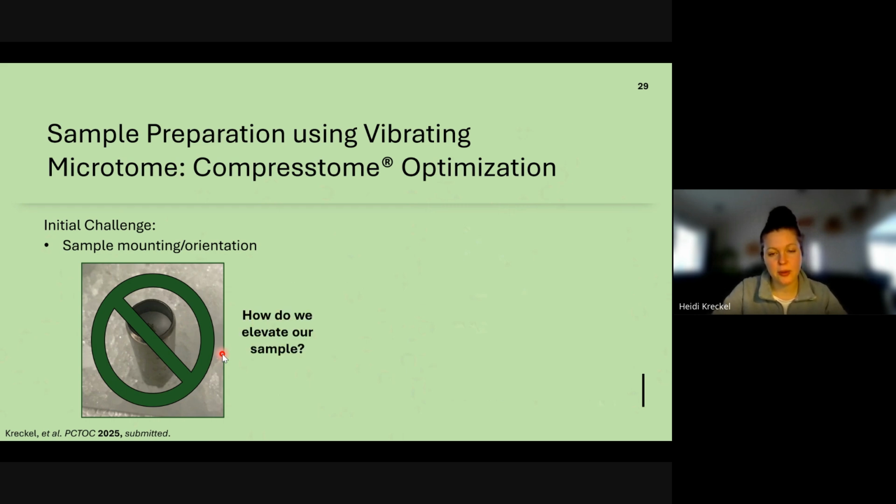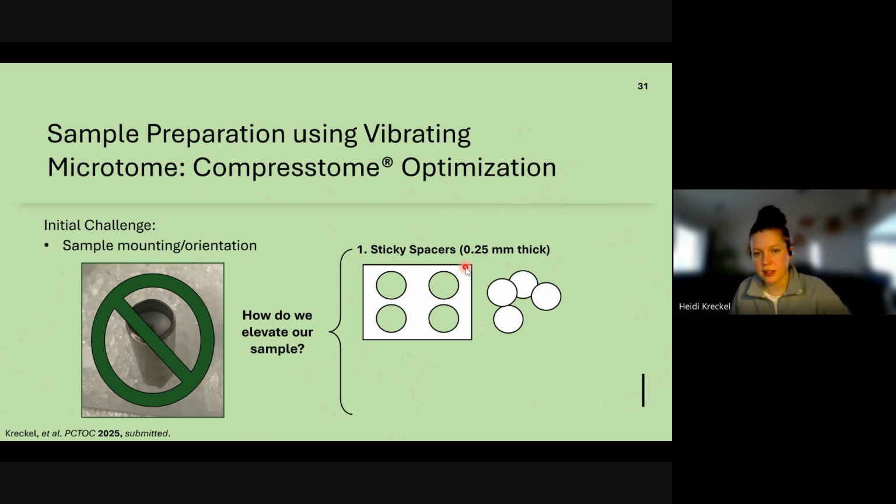And so the next question was, how do we elevate our sample to get it off that stage and outside of that window that precludes us from actually sectioning? And the first answer that came to me was through the use of these 0.25 millimeter thick sticky spacers. For folks who are unfamiliar with our research, essentially we create a series of calibration chambers to collect images for various concentrations of these cryoprotecting agents that we're working with. And to do this, we have these nice spacers with 4 chambers that we then pull these little circular spacers out of, and typically we would just throw them in the trash.